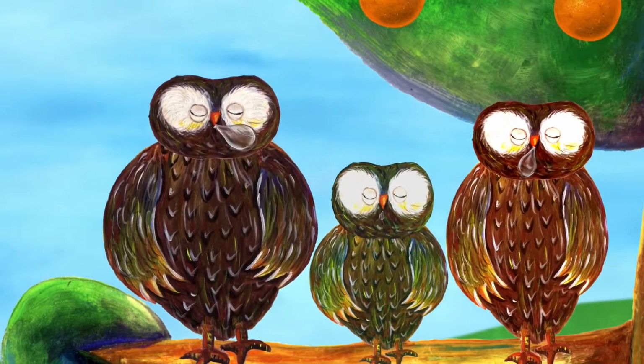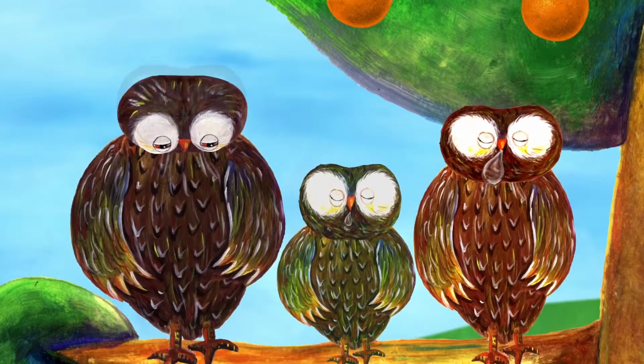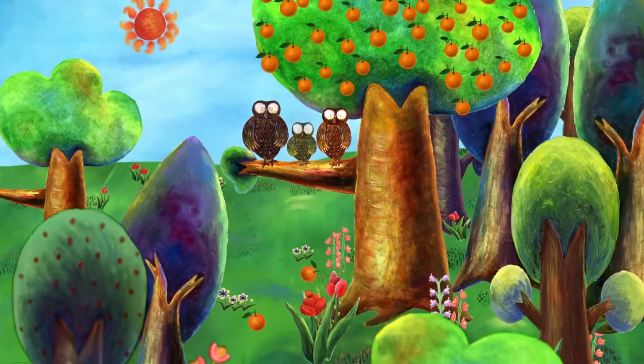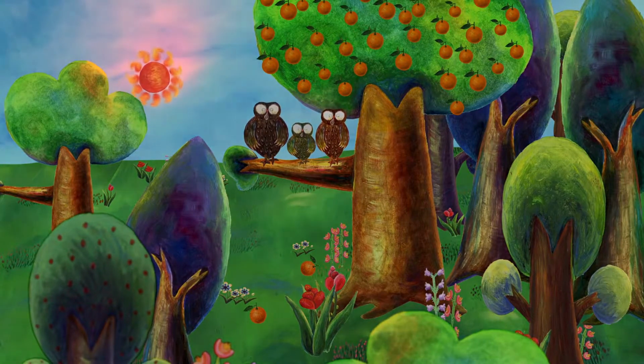Actually, the whole owl family is sleeping. Oh, the orange hit the owl on the head, but it's still sleeping. Oh, another orange hit the baby owl, but it's still sleeping. How come? Will they ever wake up?